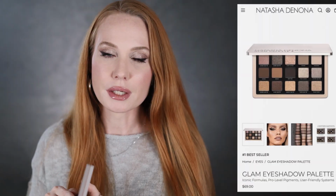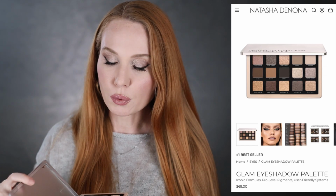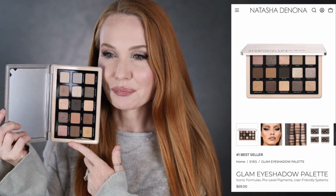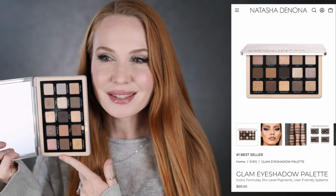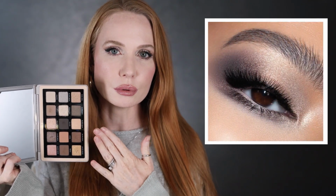Okay, now another Natasha Denona. I'm going to put these on the floor because I literally have a pile in front of me. Another Natasha Denona, this was meant to be cool toned. This is the Glam palette, and it's a great palette. However, for somebody like me, this is not that cool toned. Now, if you're more warm toned, this may read cool on you. So I do like to mention it, but I would not traditionally say that if you are super ultra cool toned that this is going to read super cool toned on you.